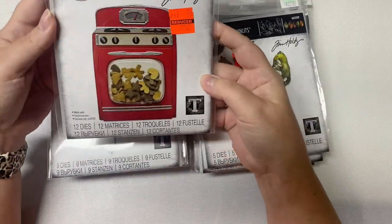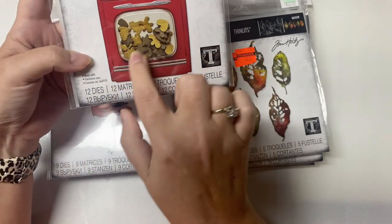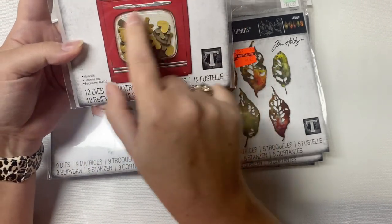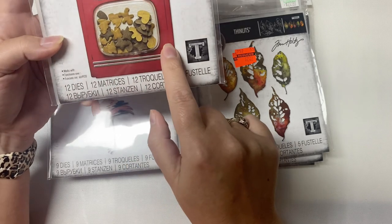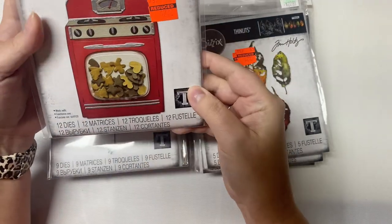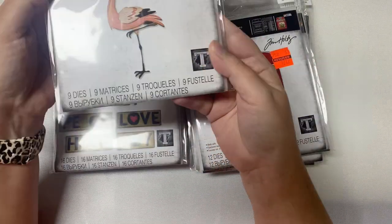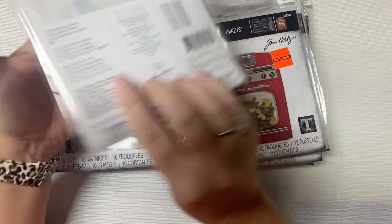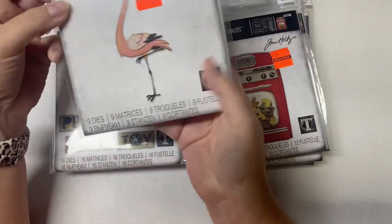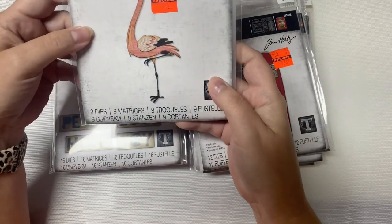All right, this is called Retro Oven. So you can make a little shaker piece. I believe it's a shaker. I don't know. I didn't get the window for it, but I'll have to Google it. $2.29. Got this cool flamingo, Gladys. I live in Florida, so we love flamingos down here.